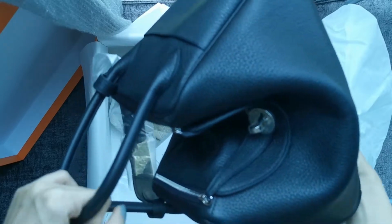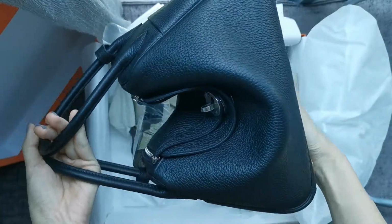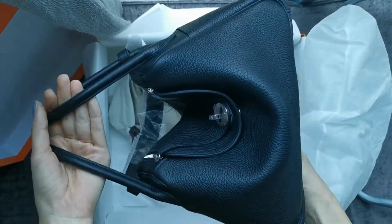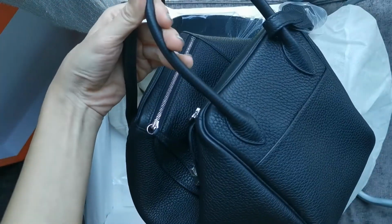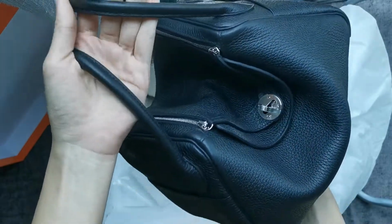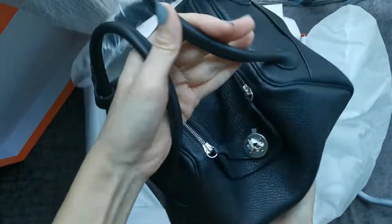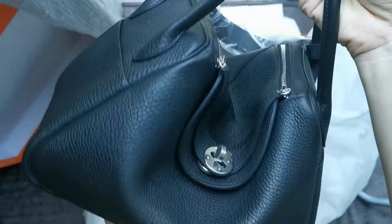From what I know, I'm more of a gold hardware person, but when I saw this Lindy, I was like, oh, it's not like I can get it every day anyway. Do let me know down in the comments below whether you have a Lindy, or what you think of this bag. Do you prefer mini Lindy or Lindy 26? And how easy is it to get this bag where you are?